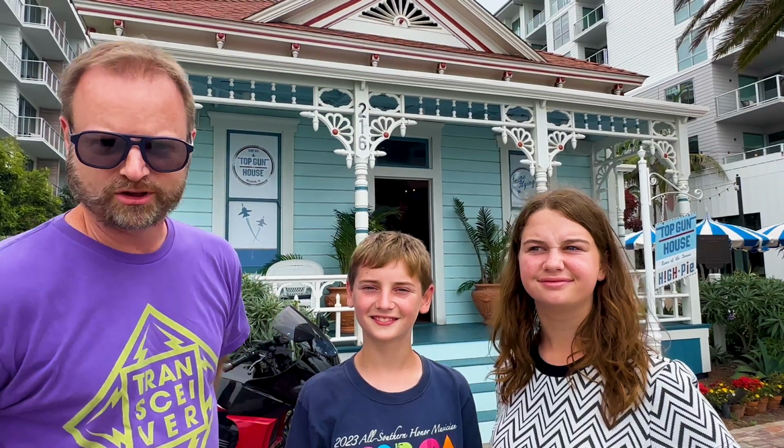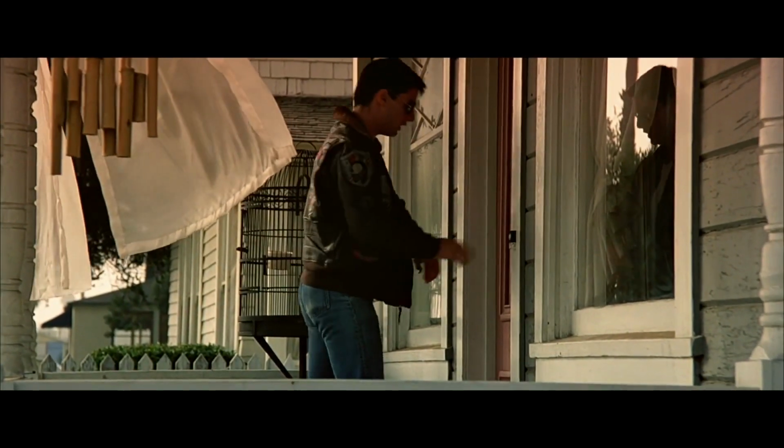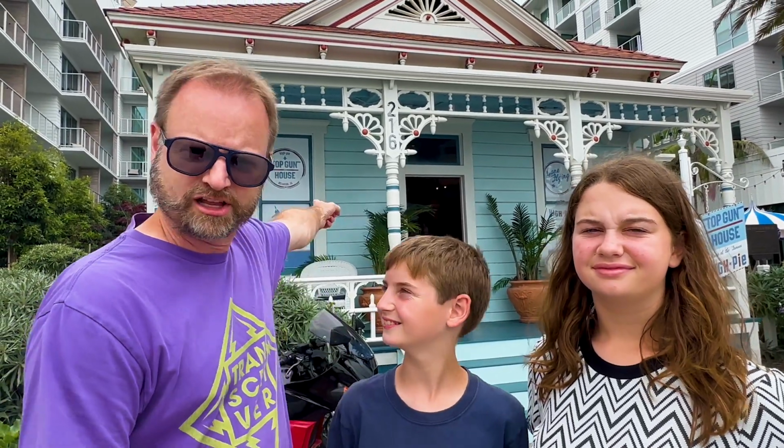So this is a filming location from the original Top Gun. It's the house of Kelly McGillis, who was Tom Cruise's love interest and flight instructor. When we watched her recently, we found it hilarious that she had a pet parrot for some reason. But then I Googled it and saw that it was symbolic because she's caging something that can fly, so that went over my head. But anyway, now it's a place that sells pies.